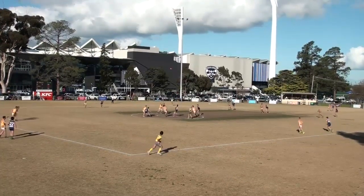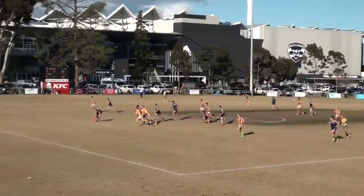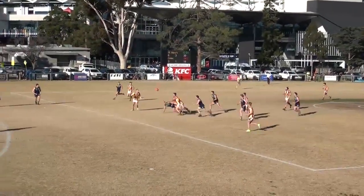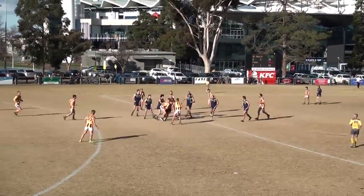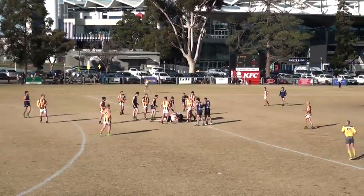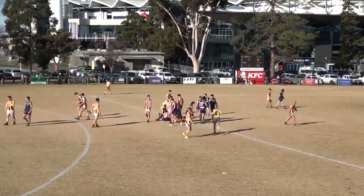Loading up, back long. Back in the middle. Seibel and Snowden just hack it off the ground. Tenace goes back into the tackle, then eventually gets it out. Simpkin dishes up, just goes out to Newton. Newton's set upon, right on top of the centre square, and we'll have a ball up.